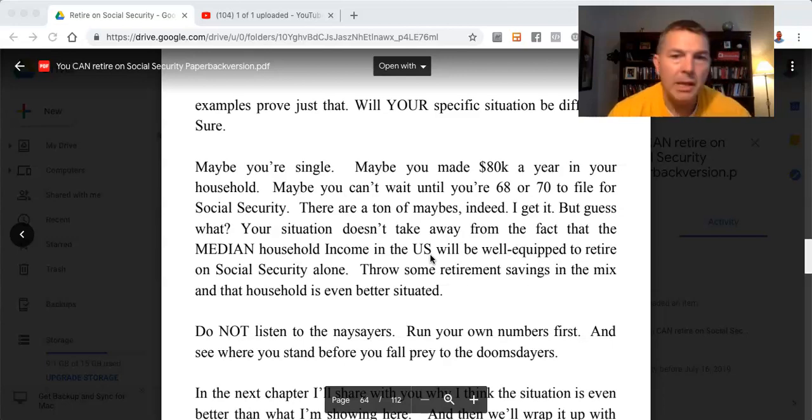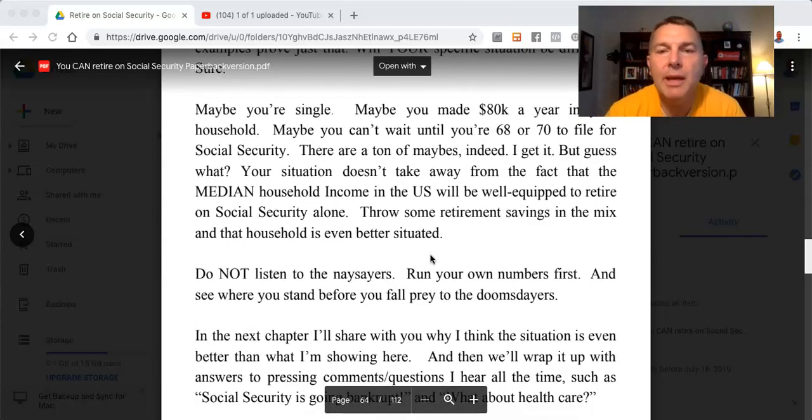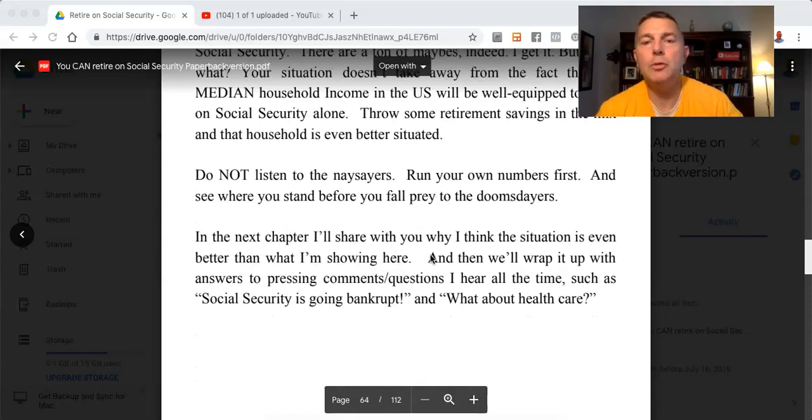That's weird. The median household income in the U.S. will be well equipped to retire on Social Security alone. Throw some retirement savings in the mix, and that household is even better situated. Do not listen to the naysayers. Run your own numbers and see where you stand before you fall prey to the doomsayers.